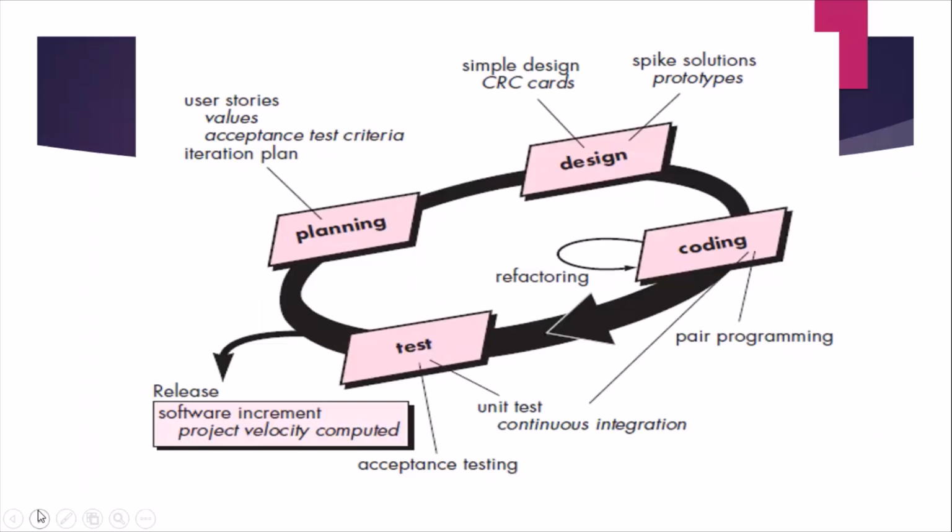In simple design, CRC cards are used. They will give you a picture of what the classes involved are, what functions will be there in the class, and how the object will relate with those functions to call all of them. So here, spike solution prototypes will be delivered. At the coding stage, based upon the CRC cards, the coding will be done.